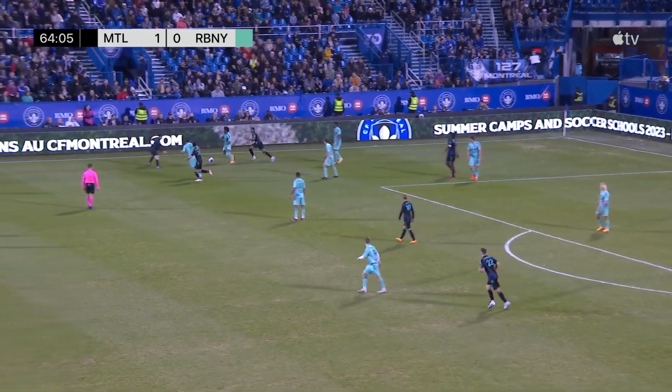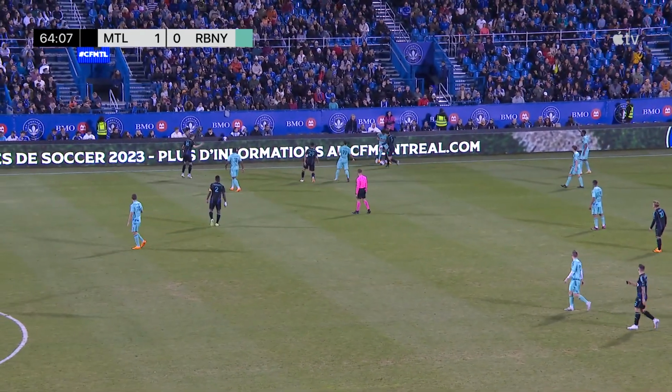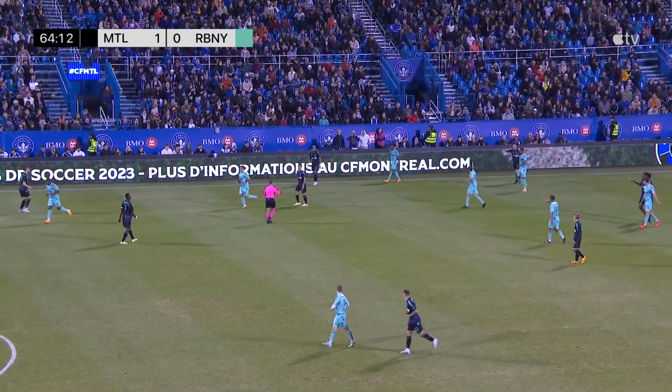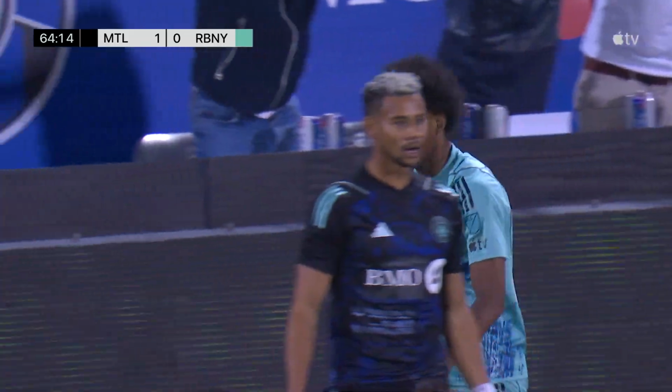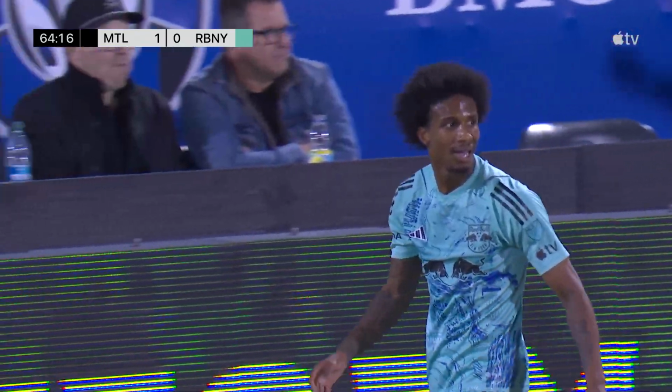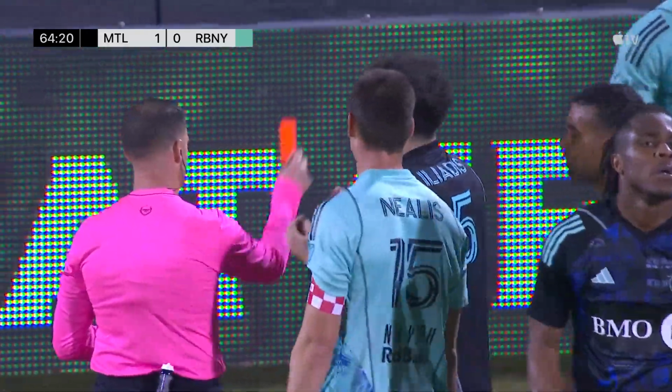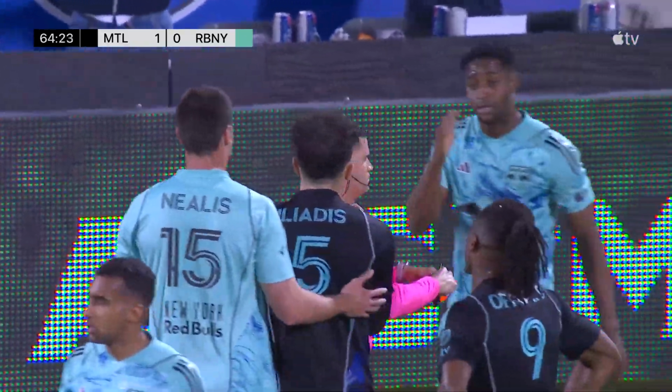I should mention how big a victory that is against this Red Bulls team. 4 shots on target. They came in having allowed just 17 this season. Yeah, they're a stingy side defensively. Haven't given up more than 1 goal in any match this season so far. And oh my gosh, here we go.